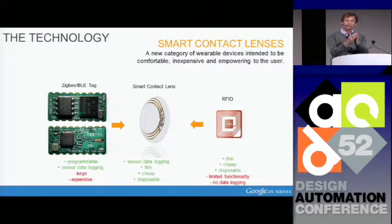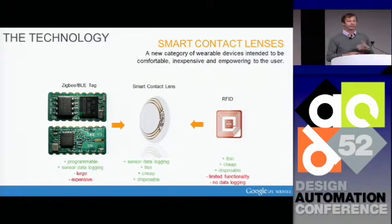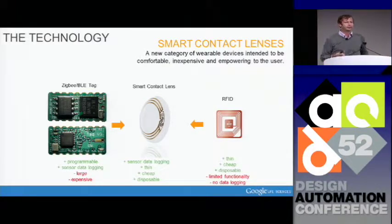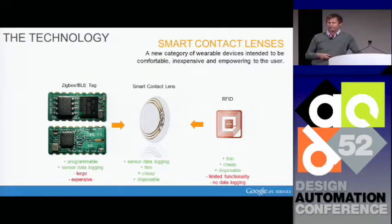So then you naturally start at the other end of the spectrum, which is some very elegant technology that's out there in the RFID space. These devices are extremely small. They're definitely disposable. They're in your passports. They're in tags on clothing and things like that. The problem is the functionality is extremely limited. In fact, they have no functionality until you approach them, power them up with a reader, and then you get an ID number or maybe some sort of authentication back.